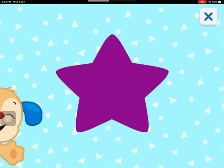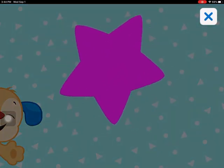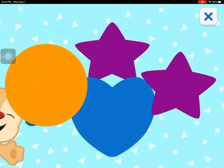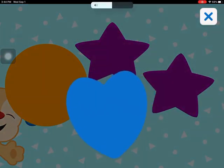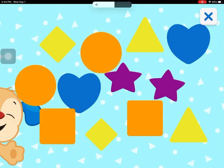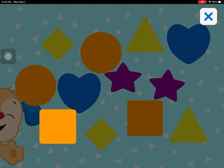Play with shapes. Star. More shapes. Which one do you like? Heart. Lots of shapes. Square.